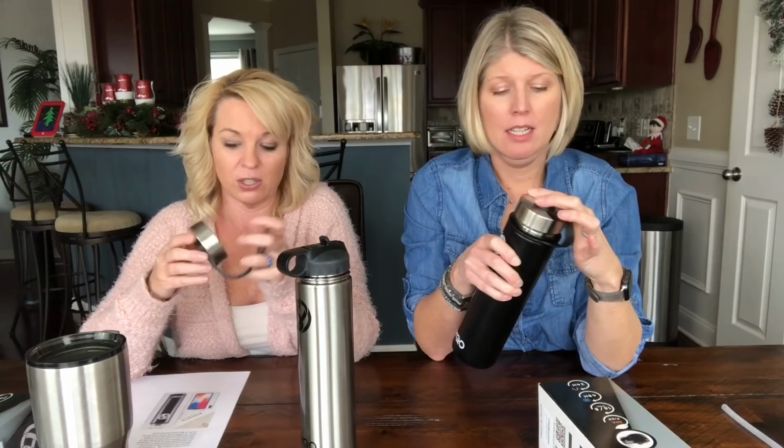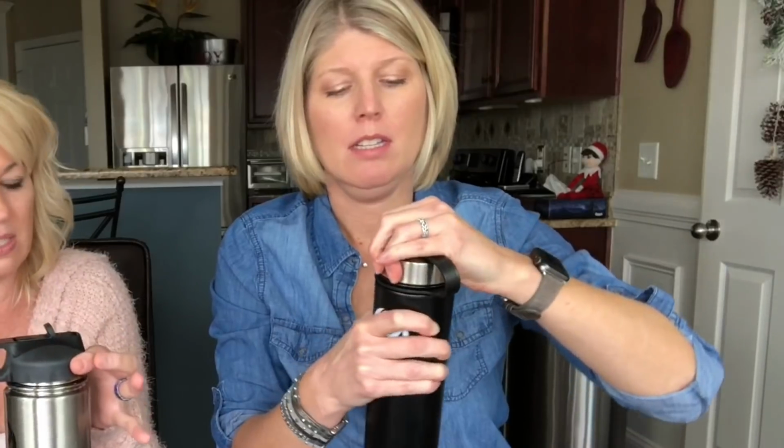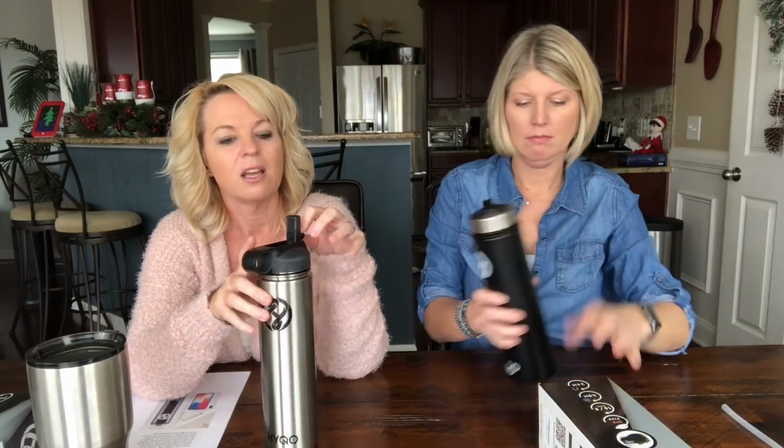I haven't used it at all, because this lid is really why I wanted to try it. But it does seal it up. A couple of issues I had. When I first got this, it tasted kind of rubbery to me, but the more I've washed it, that taste has gone away. Another issue, I understand the reasoning behind it, but we both poked ourselves.